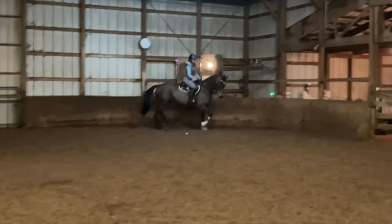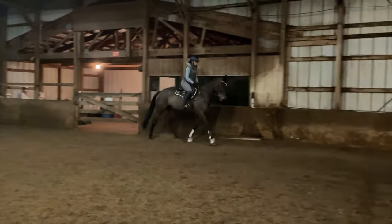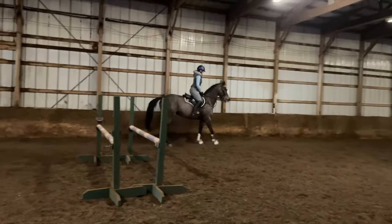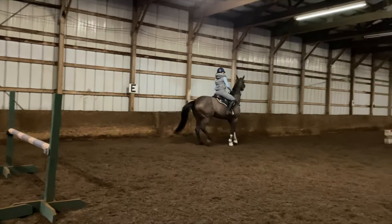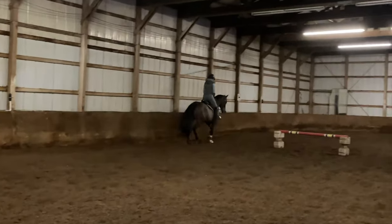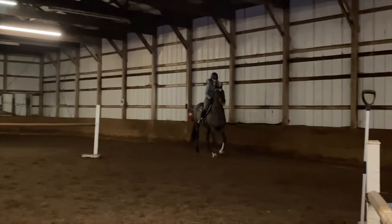So basically when I warm her up, I essentially am just trying to get her listening to me, getting her focused, but she just can't focus on anything else when she sees the jump. She's just like, my god, this is so exciting. I just want to jump them. Let me jump them. Let's do this. Like, screw warming up. And I'm like, girl, focus.